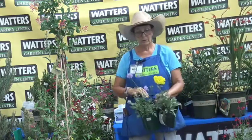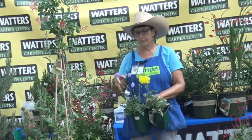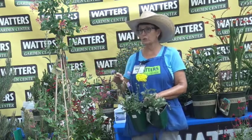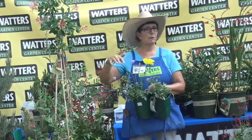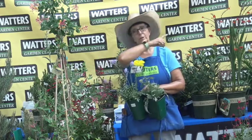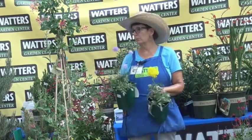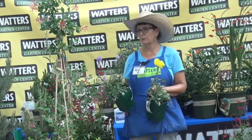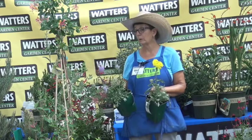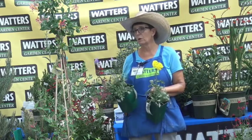These two are another butterfly attractor. Scabiosa, or pincushion flower. In the fall, the monarchs are all over these when they're down in the lower house. So we always try to have them. And this is one plant that, like the autumn sage, blooms basically from April to November. Keep deadheading it and it'll just continue to go on and on and on.